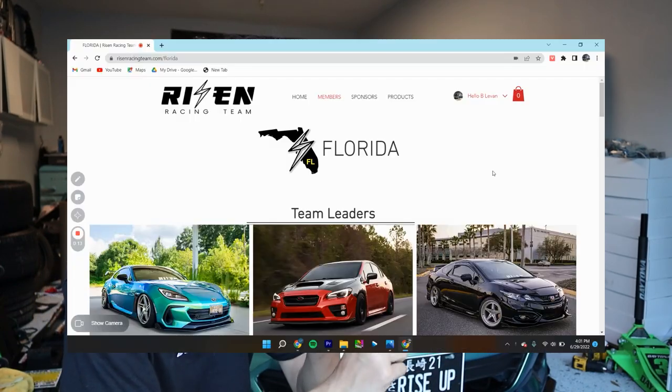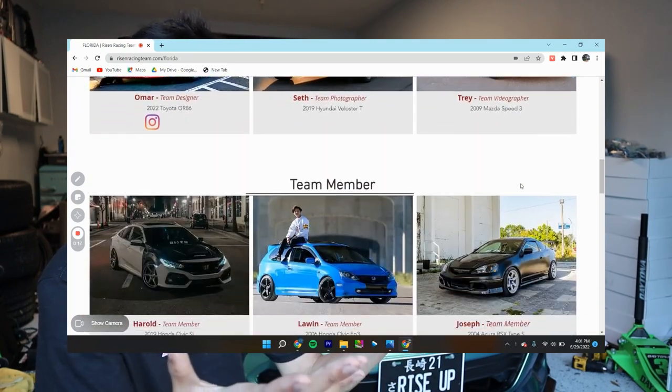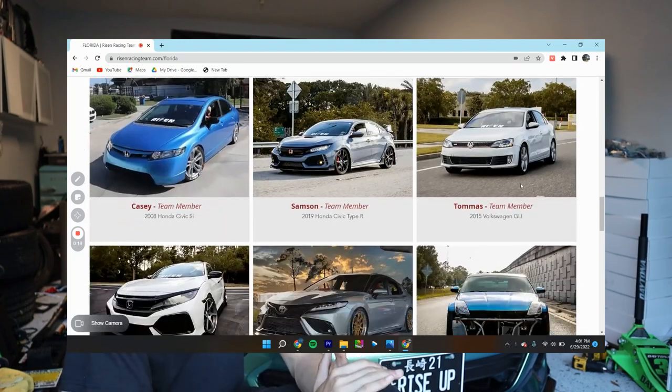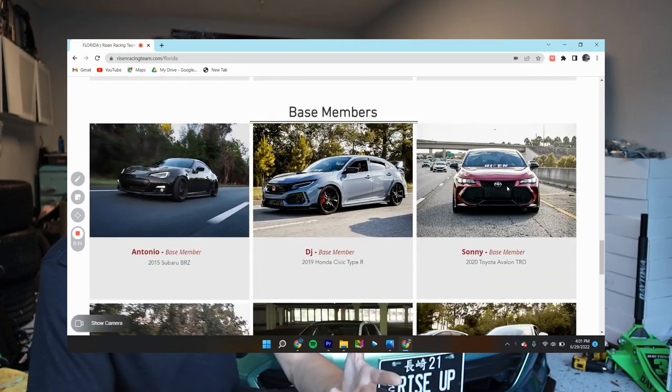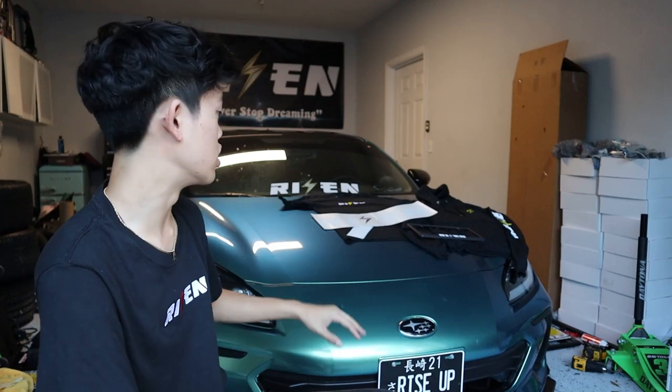So the way it's going to work is you can only buy a base member banner, but the only way to be promoted to a team member or a leader role is if you get recognized by a team member or a leader on social media, car meets in public, whatever. So this way people can rep the brand and support the brand without waiting for me to review their application or try and build a team there. This way it's just a lot easier to get the Risen name out there and spread a little bit faster.